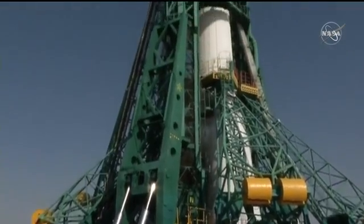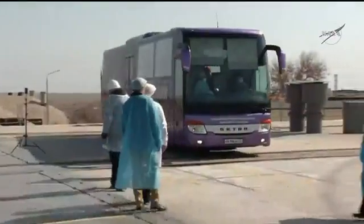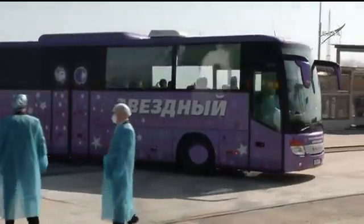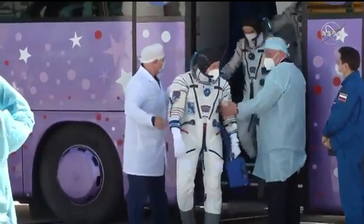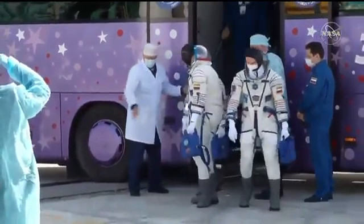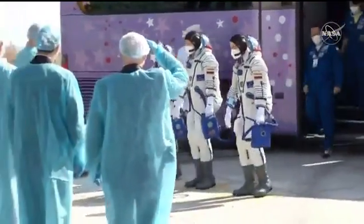And Launchpad 31 is a little bit further away than Gagarin's Start, where for years crews have launched from Baikonur to the International Space Station. It took them about 70 minutes to get over to the pad. Crew members were being helped again in those Sokol launch and entry suits to make their way to the rocket, heading up the elevator for their ride to space.